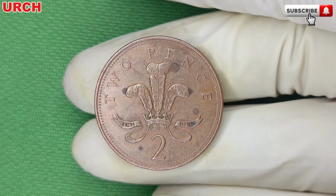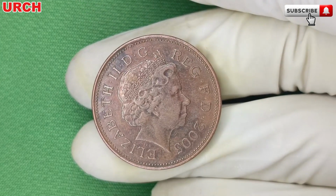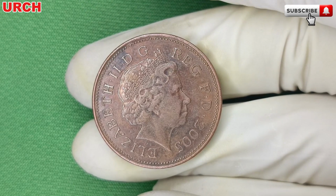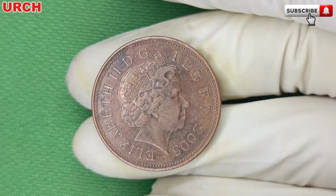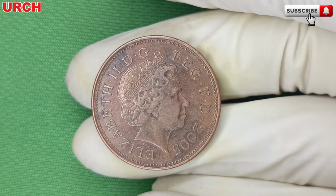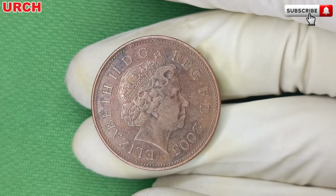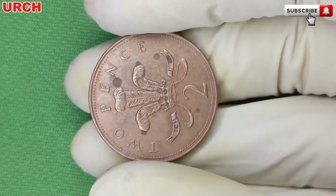As we close this chapter in our treasure hunting journey, remember that stories like this remind us that history is alive. It's in our pockets, in our attics, and sometimes in the most unlikely of places. The 2005 Elizabeth II 2 pence isn't just a coin. It's a mystery. It's a masterpiece. It's a $1 million miracle. And to think, it all started with just 2 pence.